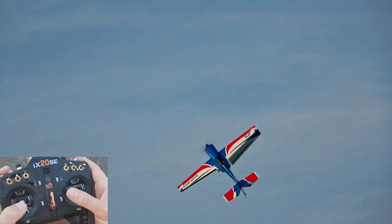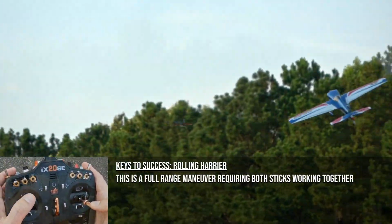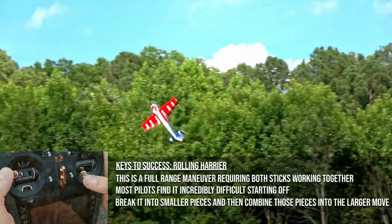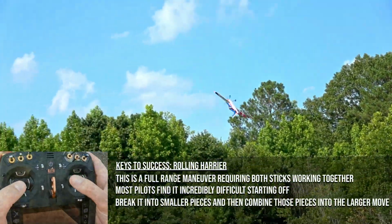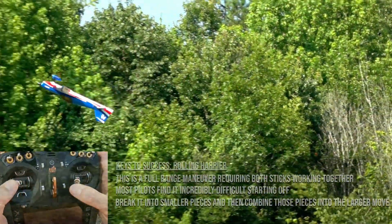Some tips I'd recommend would be to attempt doing this maneuver in pieces. Start by copying the movements you see here on the elevator and aileron stick. As you start getting that part of it down, start feeding in rudder. Once you've got that down, start throttling up and down as you're feeding in rudder. If you time it just right, you've got a rolling Harrier.